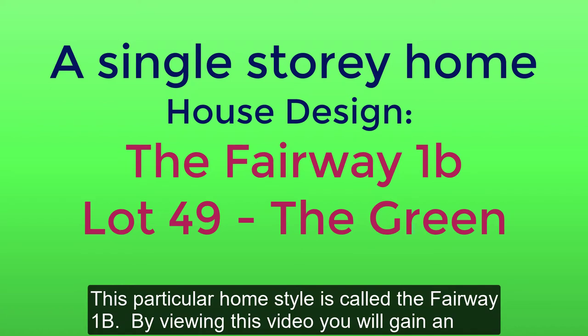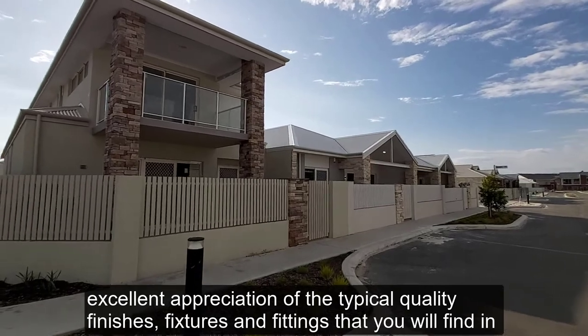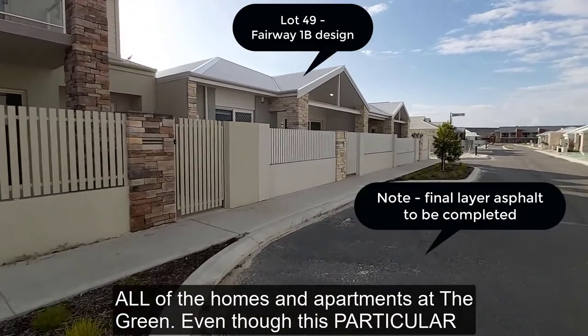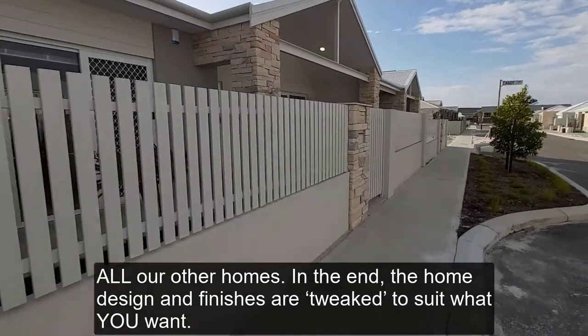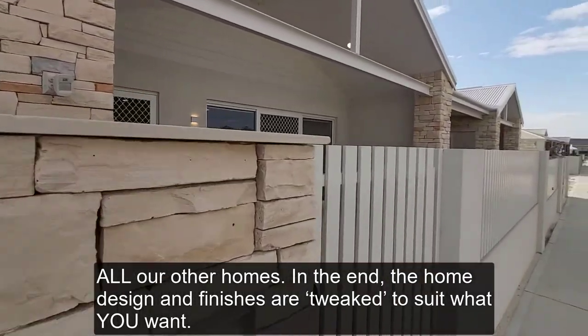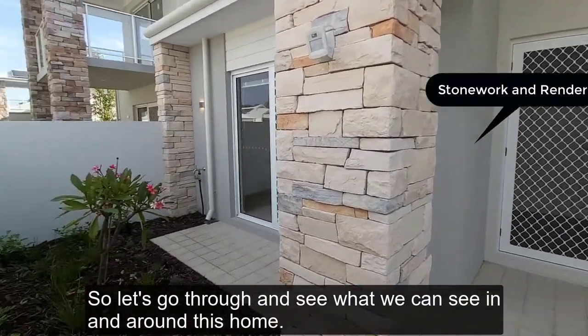By viewing this video, you will gain an excellent appreciation of the typical quality finishes, fixtures and fittings that you will find in all of the homes and apartments at The Green. Even though this particular home may not suit your exact preferences, you will find the same quality finishes and fittings in all our other homes. In the end, the home design and finishes are tweaked to suit what you want. So let's go through and see what we can see in and around this home.